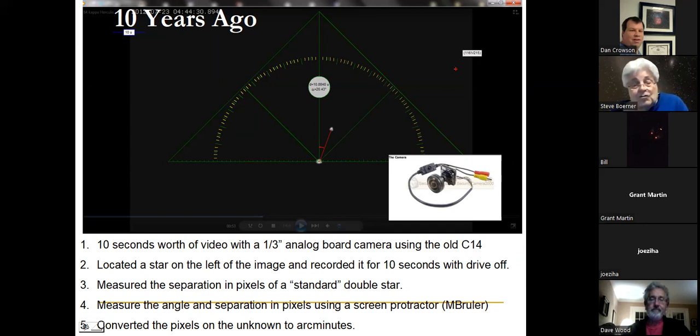Ultimately, I had to try to align the board camera east-west so I would get drift across the field, and I could do a pretty good job. It wasn't perfect, so every evening, I would let it go for 10 seconds. The star drifts with no tracking, and that would give me a good measure of where west was going to be.